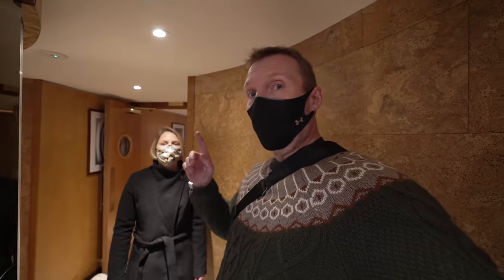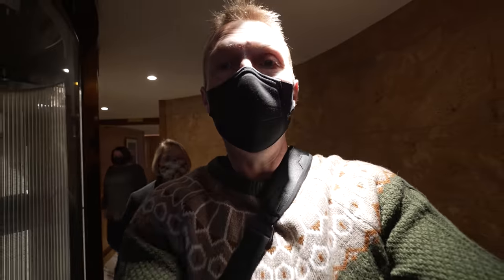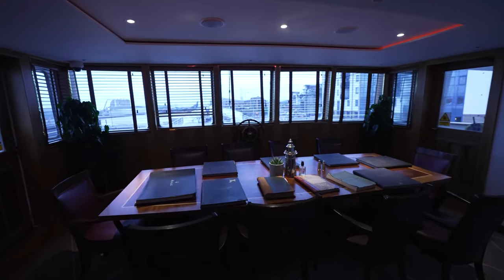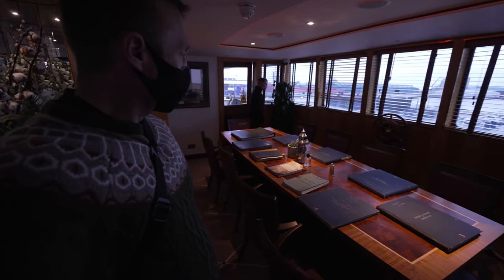So, we're back up on deck two. Just behind where Kirsty is there is the restaurant. And we're going to go into the bridge. This is the bridge. Captain's table there. You've got all the original log books as well, which is amazing.